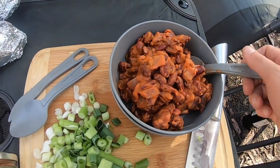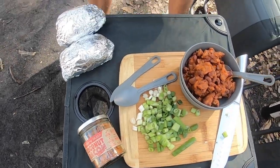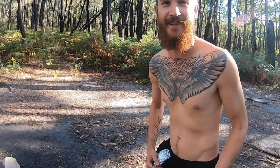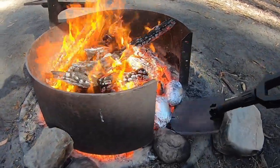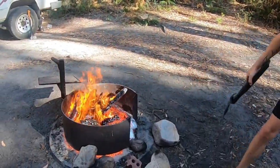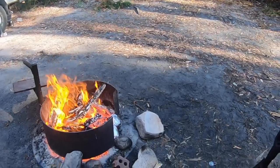Some chili bean. I'm going to put some shallots, and I found this the other day, which is interesting. Coconut bacon. And we're just going to roast them for what, half an hour? Yeah, about that. Pretty easy. Just chuck them on the fire. Leave them there for about 15 and then flip them over. Yum.